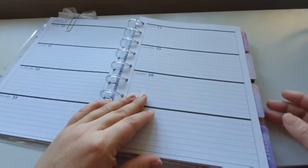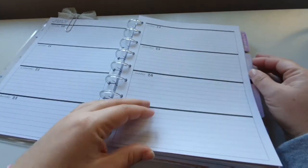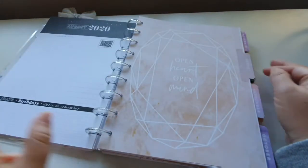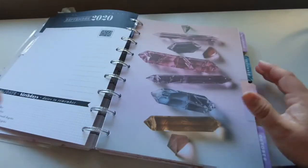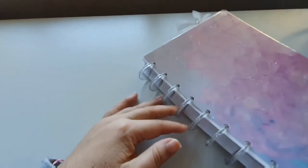So yeah, super exciting. Really gorgeous planner, this too. I just love it. Beautiful. But yeah, that's what that one is all about. And I'm doing well with it so far. Okay.